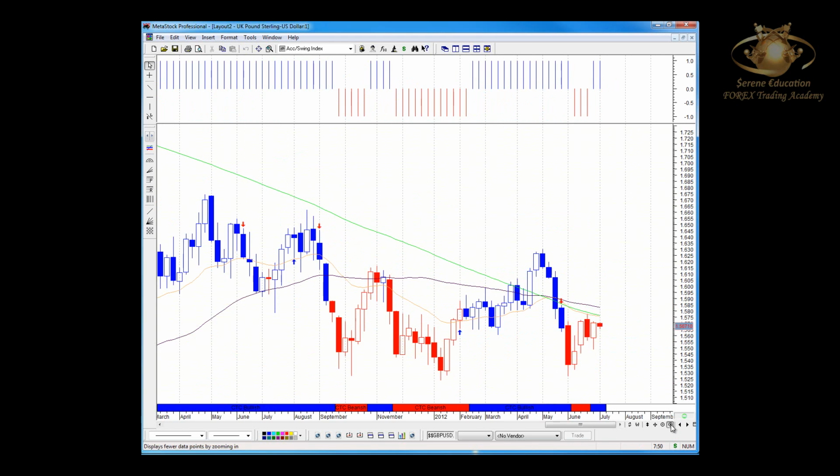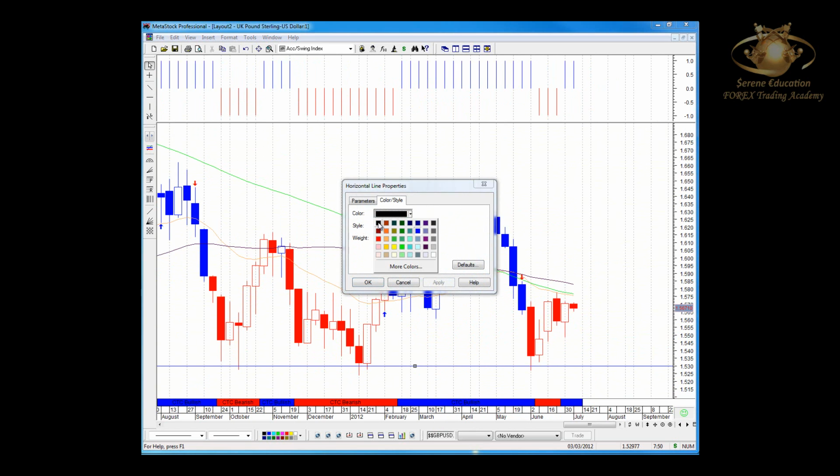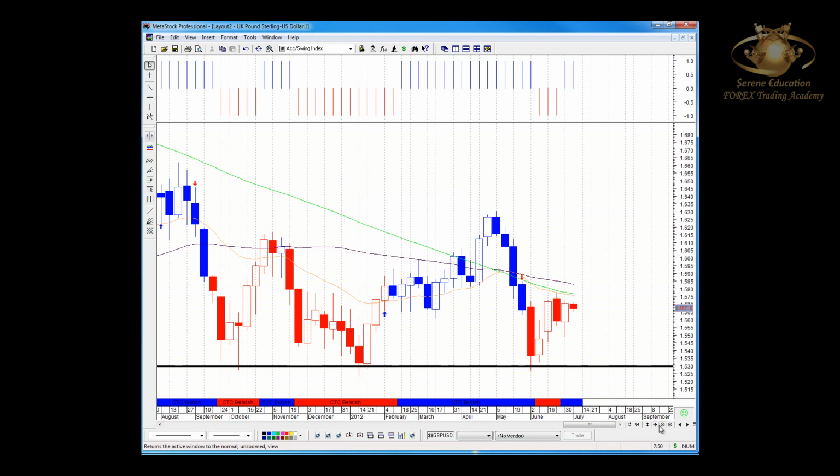Moving on to sterling, let's have a look and see what's been happening on the weekly chart. Also a noticeable bounce, but in this case, 15,300, guys, right down here. Make it nice and big, make a note of it. Sterling 15,300, a major support.